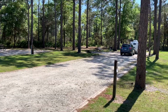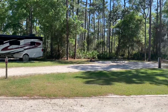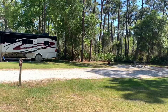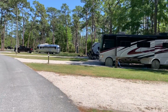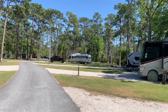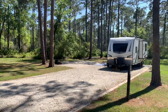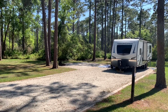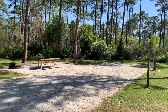This is site 28 with the Subaru in there. Site 29 is unoccupied right there. And site 30 has the Class A sitting in it. You're going to be okay with any one of these sites. Beautiful campground. That's Site 34, it's also a keeper. Site 35, dead ahead. Can't go wrong in this campground. And you're looking at Site 37 there, another keeper.